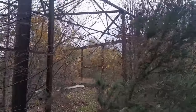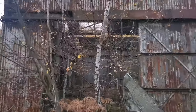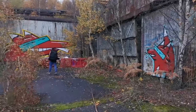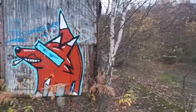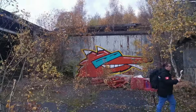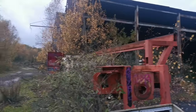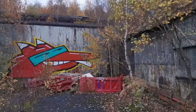As you can see, it's about the same sort of disrepair as what the brickworks was. I keep seeing this graffiti all over the place. We believe it's quite well known. Last time we came here, he was actually doing some work, and we asked him a couple of questions, but he wasn't very talkative, which you can understand. The artwork, I quite like it. This place is full of graffiti, to be honest. But there is some nice graffiti, and it's not very often I say that.